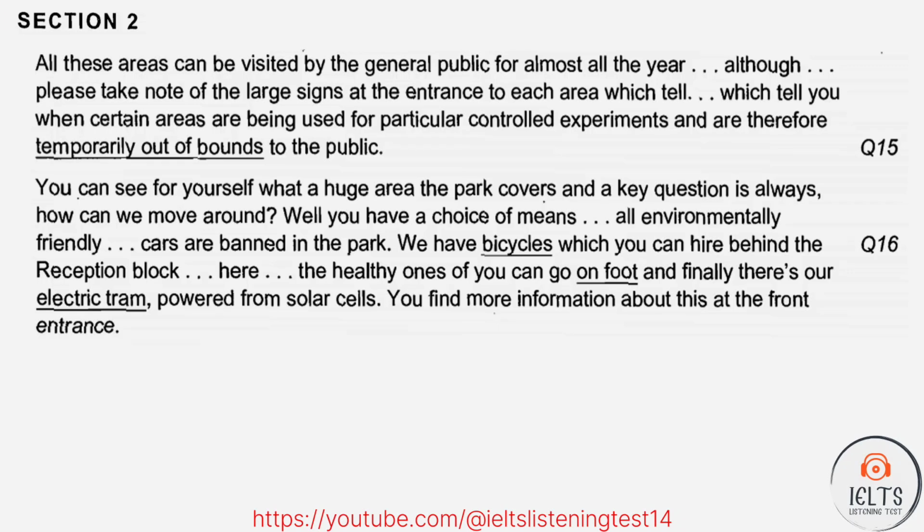You can see for yourself what a huge area the park covers, and a key question is always, how can we move around? Well, you have a choice of means, all environmentally friendly. Cars are banned in the park. We have bicycles, which you can hire behind the reception block here. The healthy ones of you can go on foot. And finally, there's our electric tram, powered from solar cells. You find more information about this at the front entrance.